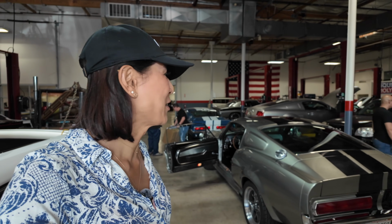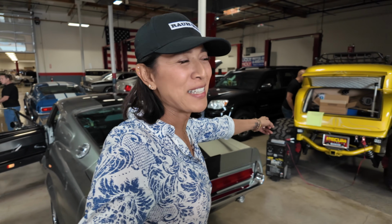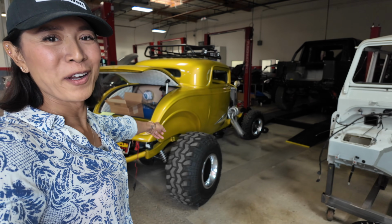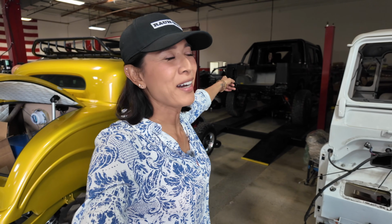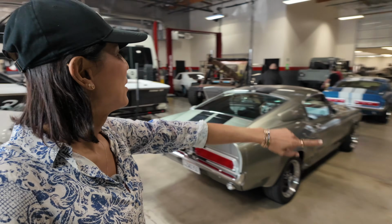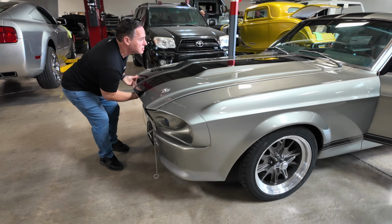Welcome back to Fusion. This is the workshop side and Yoel is showing me this Eleanor, but look at this crazy car. It's a four-wheel drive Model T with some crazy mud setup. But that's the G-Class they're working on there. I don't know if Yoel's ready to show us just yet. We'll wait for him to talk to us about that. But there's another interesting car here. It's the Fast and the Furious car. We'll get to that later. Yoel showing us this Mustang here.